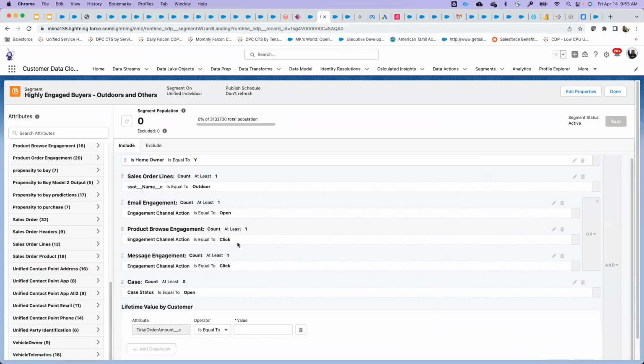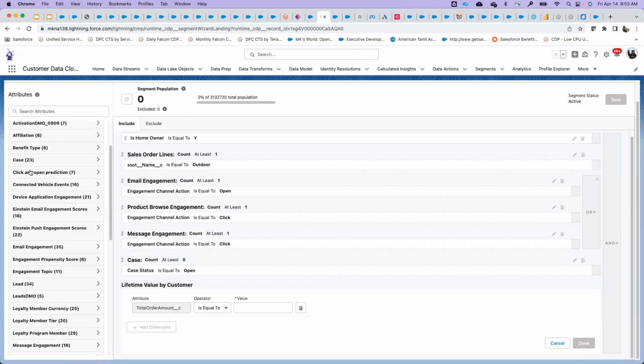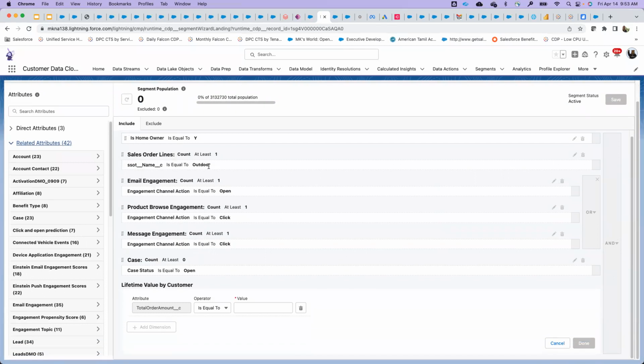It's not just for Service Cloud or Sales Cloud. Your marketers can now look at this data. I'm looking at, for example, highly engaged buyers, outdoors and indoors. I want to be able to, as a marketer, drag and drop things to create that.